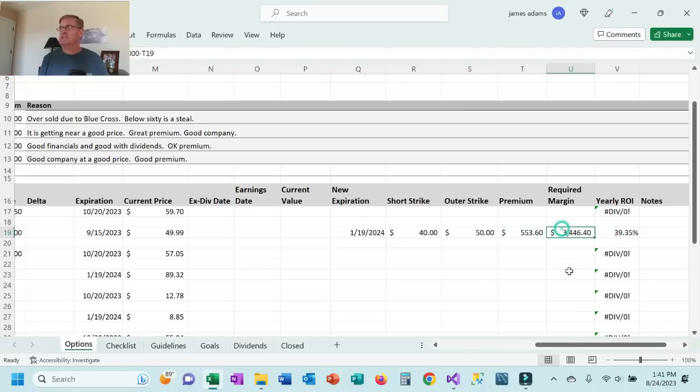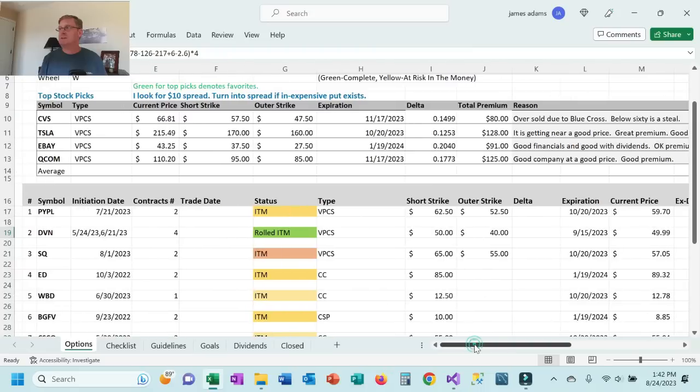And here you can see that's the required capital or margin or cash that you need, and that's literally the $4,000 for the 4 contracts that are $1,000 spreads, minus this $553.60.